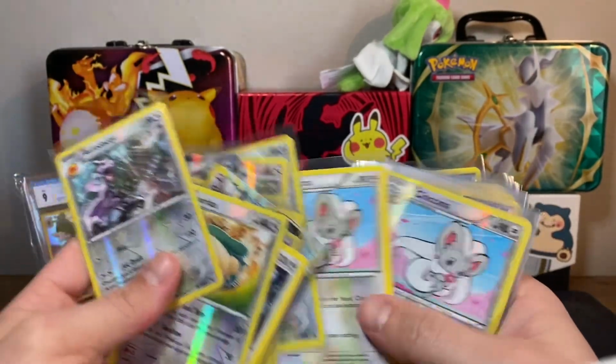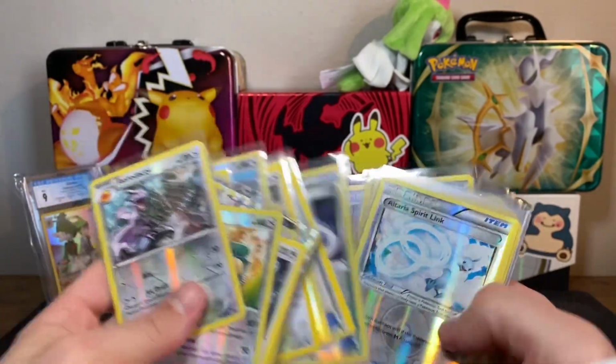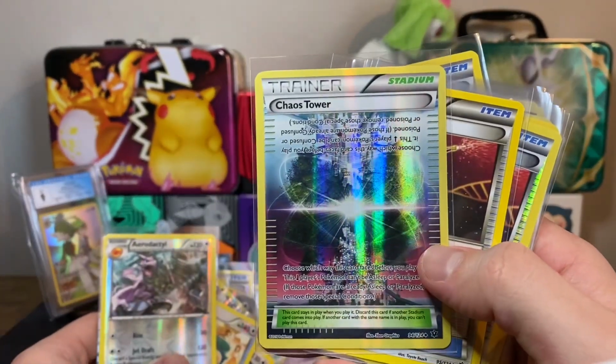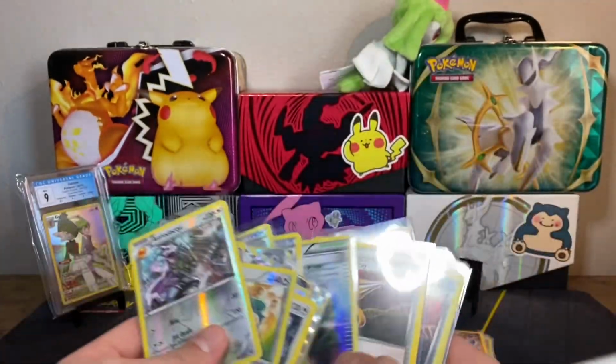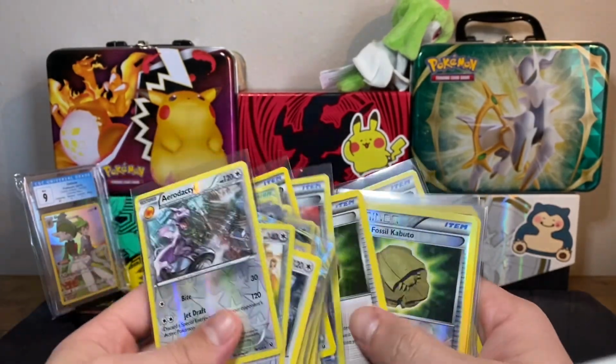Yeah, they have 2 Minccino and Cinccino artworks in this set. Got the Spirit Links, of course, for those Mega Pokemon within this set. Bent Spoon. Really like the Chaos Tower, that Stadium card that, depending on which way you point it, has different effects to whichever side it's pointing to, which is kind of cool.